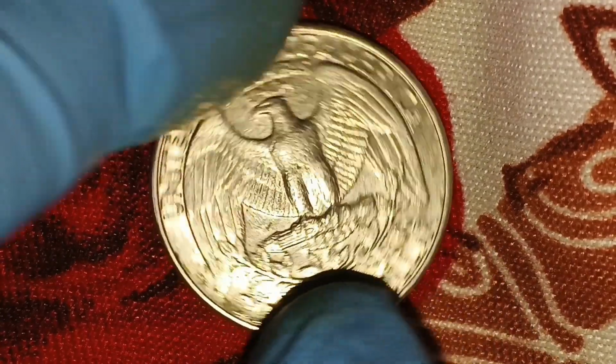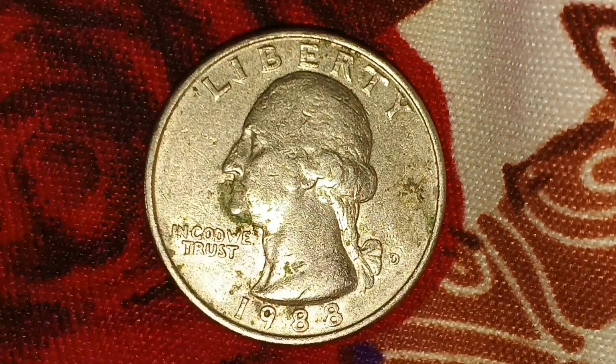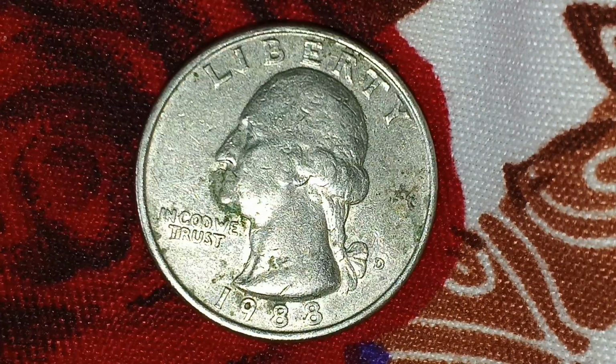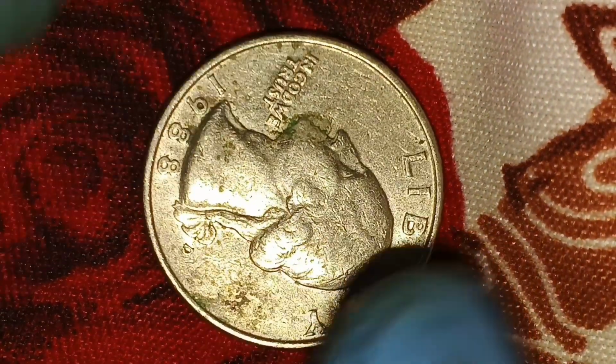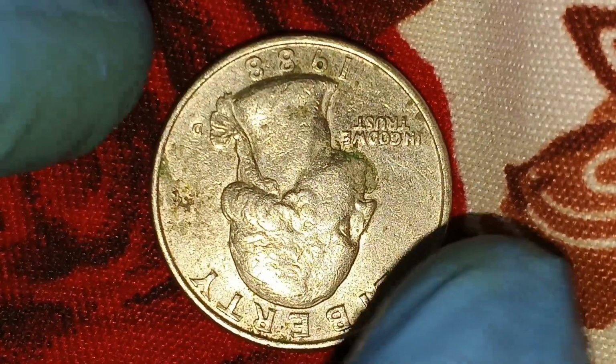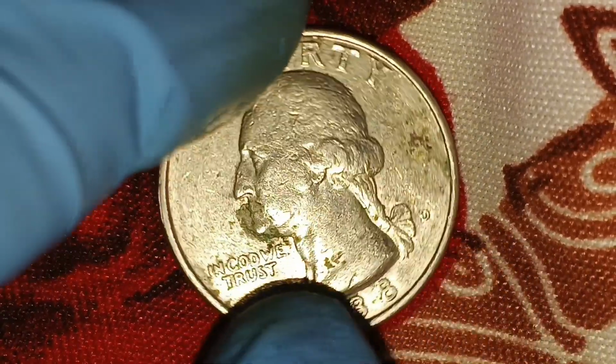If you think you've got something special, don't try to clean it. Cleaning a coin can destroy its value. Instead, take it to a reputable coin dealer or send it directly to a grading service. The cost of grading might be $100 or so, but if your coin turns out to be rare, it could be the best investment you've ever made.